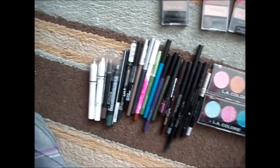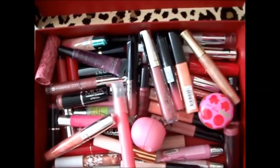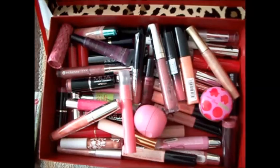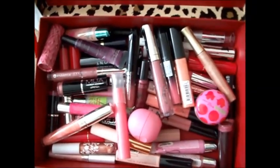Moving on. Eyeliners. Tons of black ones. Couple of lip liners. A little bit of cat fur. Hey, you know, you got a cat, you got cat fur in the carpet, okay? Ah, the famous box of lipsticks, lip glosses, lip products, and balms. I always want to say lip blam. I don't even know why. But anyway, moving on.